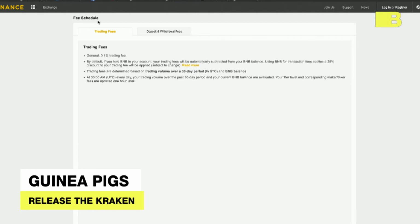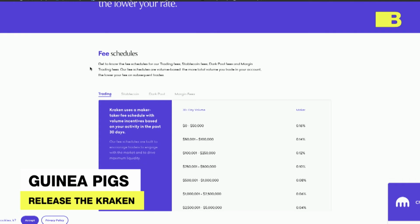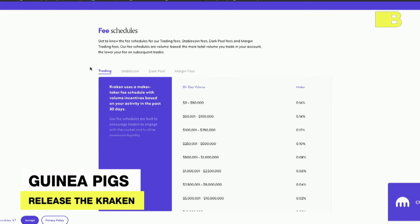Market taking, Kraken actually does take 0.26%, whereas Binance takes also still 0.1%. And once again, if you're using their Binance coins, 0.075%. So there on the taking percentage, it's 3.5 times cheaper on Binance for the taking than it is on Kraken.